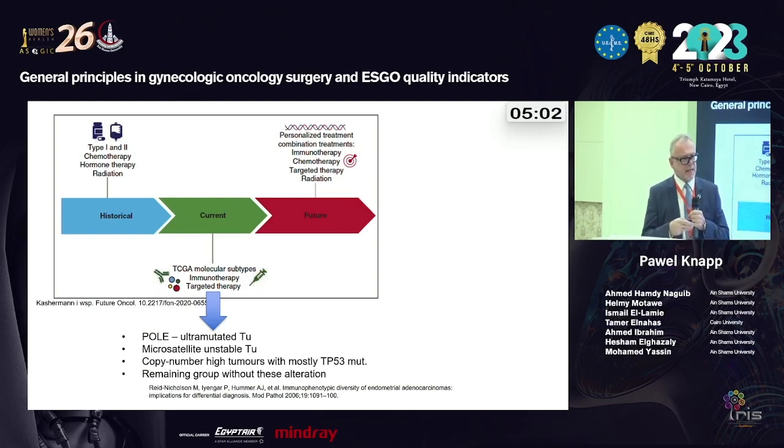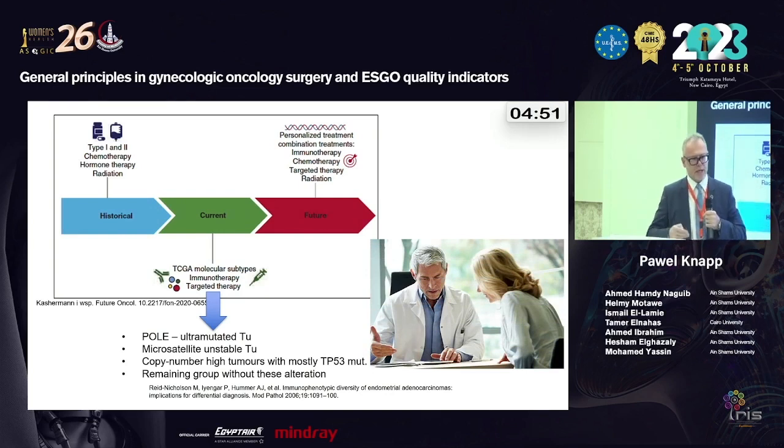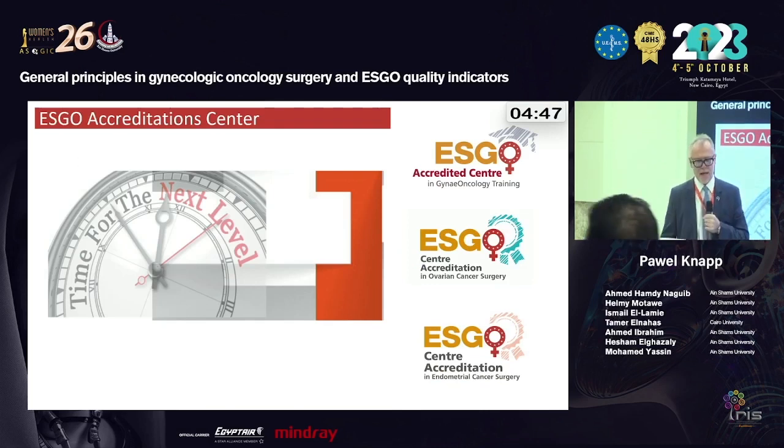What influence do we have right now after the new histomolecular classification of endometrial tumor? So there is really discussion about complex procedures in GYN oncology.